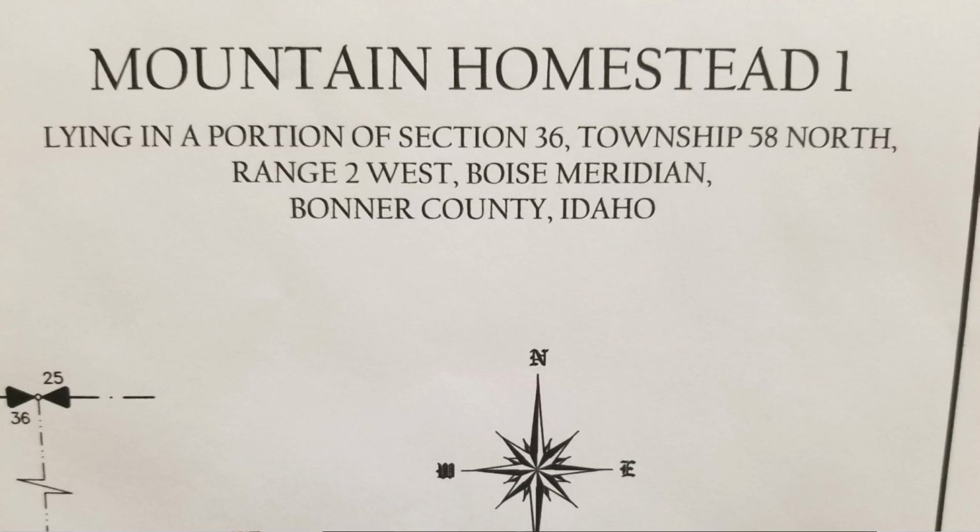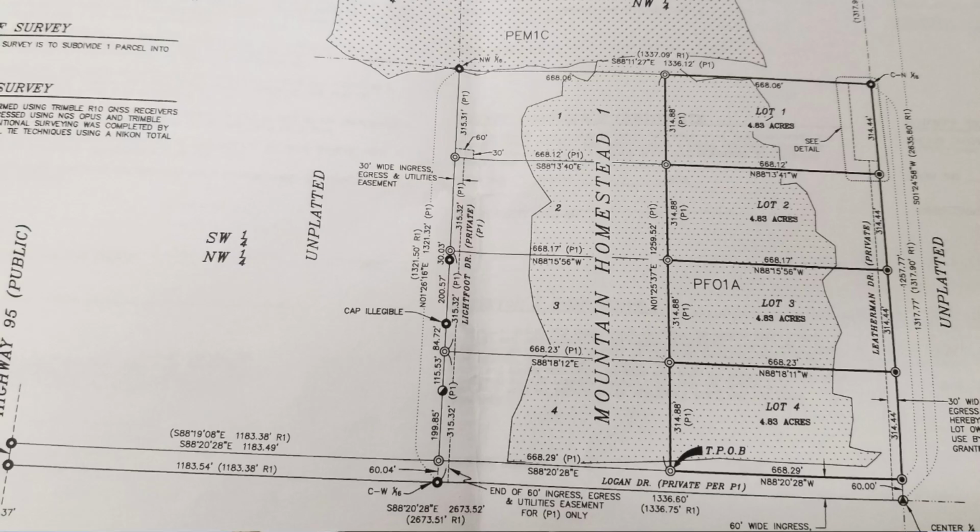We purchased this last fall. So the last 90, 120 days we've been working on this project to get it through the county and get it subdivided. Now, we didn't have to change any of the zoning. It was already zoned 5 acres in this area.